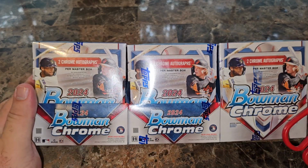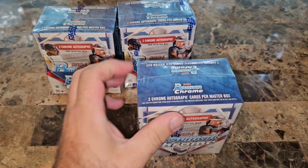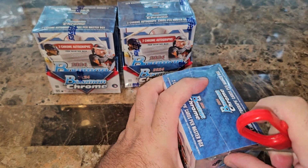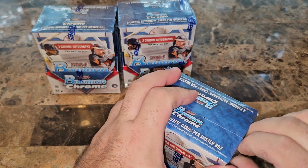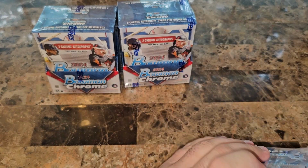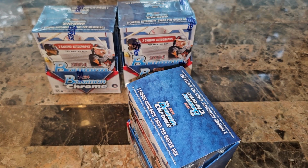Three boxes, brand new. 2024 Bowman Chrome. Gonna try our luck here. Always love Bowman. I don't know all the prospects, dude. I just know I love Chrome. I love color. You got the rookies in here. You got the Lou Gehrig, I guess the one-on-one of that.